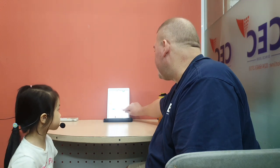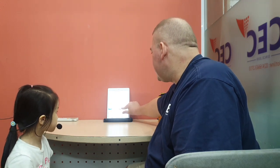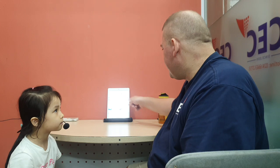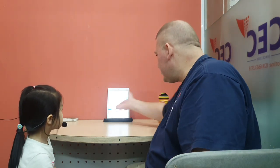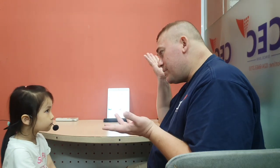Now let's look at the shapes, okay? I like shapes. What shape is orange? Orange. Look over there. What shape is orange? Yeah, orange. But what shape? Is it a circle, triangle, square?